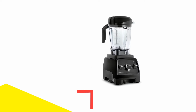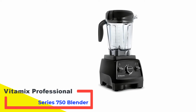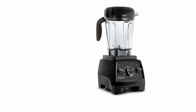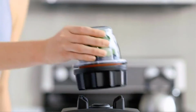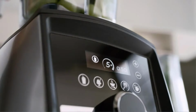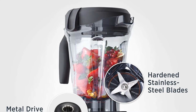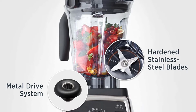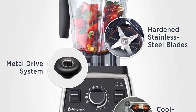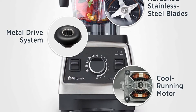Number 3. Vitamix Professional Series 750 Blender. The Vitamix Professional 750 is the most feature-rich classic analog model before Vitamix began offering Smart System and digital models, and it's super reliable, featuring a 2 HP motor, low-profile 64-ounce container, 5 program presets, nice colors, and a great price. The comfort and classic feel of the tactile switch and dial with the updated, modern look of the next generation G series.